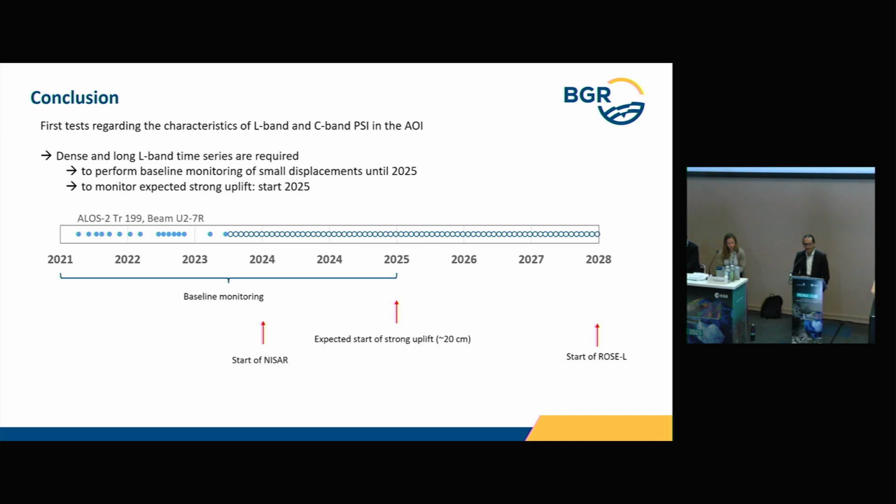And this work was the first test regarding the characteristics of L and C band in this area of interest. We obviously need a dense and long L-band time series to perform the baseline monitoring of the small displacements until 2025, and then after 2025 to monitor the expected strong uplift. So to give you a temporal context, I just plotted the images that we already got with the filled blue dots from ALOS-2 and what we would like to have with the non-filled points. And then, the start of NISAR and the start of ROSE-L is also shown here to give you some context. That's all from my side.